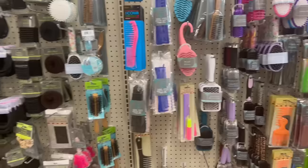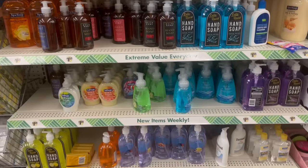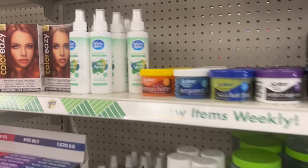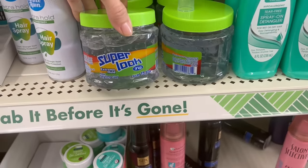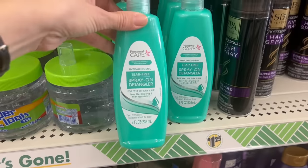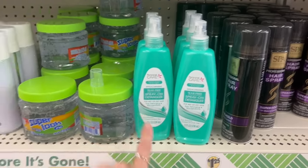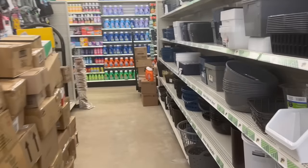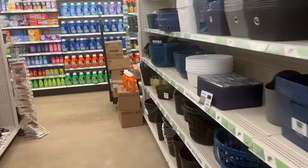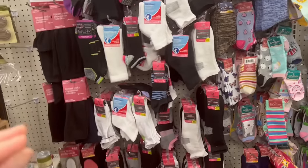This is such a good Dollar Tree, I can't even deal. This looks new, the white rain. I got super gel, a detangler. Did I haul this? Was it this size or was it smaller? I don't know. I'm actually not going my usual route. I have like a certain route that I take, but I had to beeline it for this aisle.